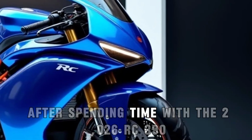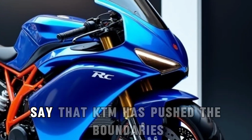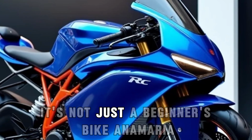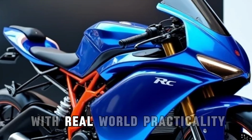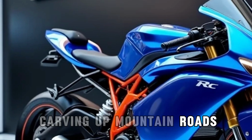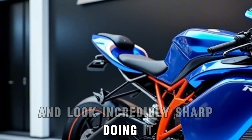After spending time with the 2026 RC 390, we can confidently say that KTM has pushed the boundaries of what a small-capacity sports bike can be. It's not just a beginner's bike anymore, it's a legitimate track weapon with real-world practicality. Whether you're commuting through tight city traffic, carving up mountain roads, or hitting the occasional track day, this bike can do it all and look incredibly sharp doing it.